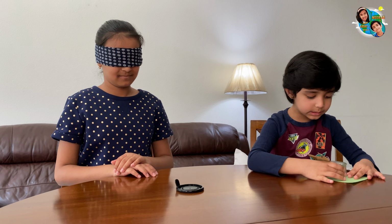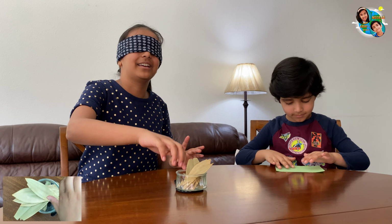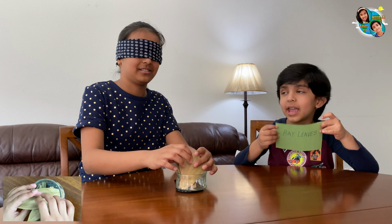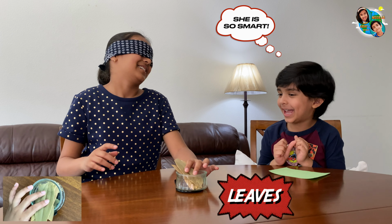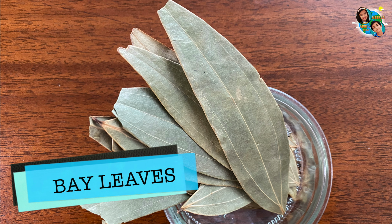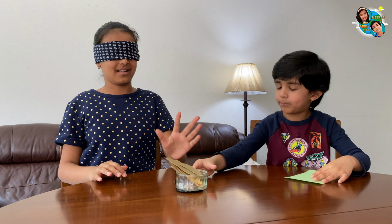So now I'm gonna give her the next spice. Okay, it's here. Let's see what these are. What is this? It's like leaves. I know these. These are bay leaves. We got it from outside. Oh, really? That's cool. But is it correct? Yes. Yay! Woo! 5 points for me.